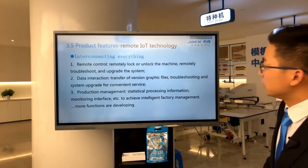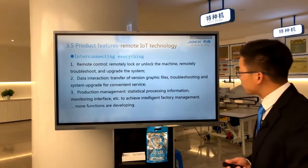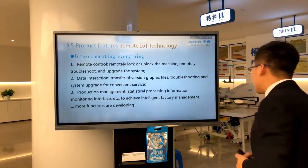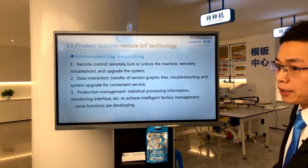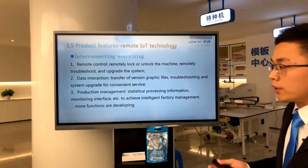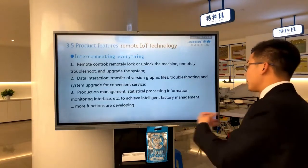Second, about data interaction and transfer, the different graphs here, like you can see the pattern design, troubleshooting and the system update. So in the future, you just sit in the office, or you can go anywhere, and there is no need to go to the factory to give the service.